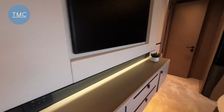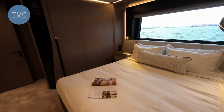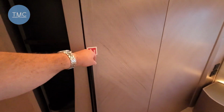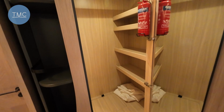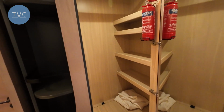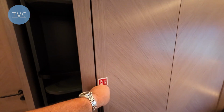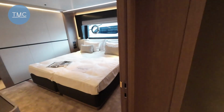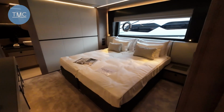So we've got two bedrooms like this set up identically. We've also got, again, bundles of storage space. It's almost a walk-in. I mean, that's huge, with shelving as well. So when we come out of here, we can see that that one is the same setup.